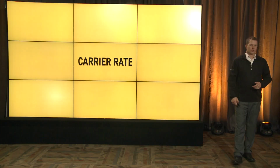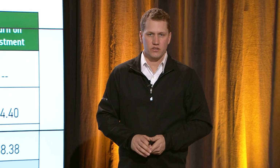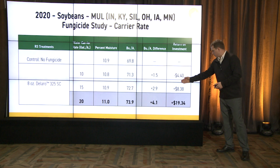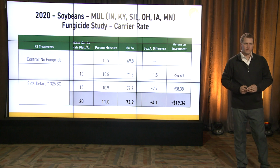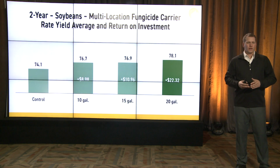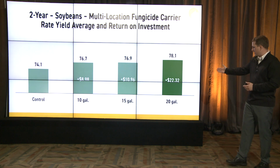Carrier rate on soybeans, very similar to what we talked about on corn. We've tested the Delaro fungicide at 10, 15, and 20 gallons to the acre, and as we saw in corn, as we increased our gallonage, our yield went up and our ROI went up. Now, here's where we're going to differ from corn. If I were to make the recommendation for gallons per acre with the fungicide on soybeans, I would go towards the 20 gallons per acre.